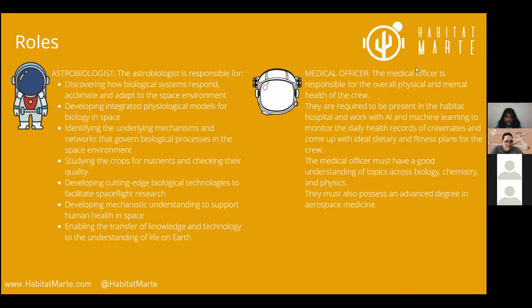Now we have the medical officer, who is responsible for the overall physical and mental health of the crew. They are required to be present in the habitat hospital and work with artificial intelligence and machine learning to monitor the daily records of crewmates and come up with their ideal dietary and fitness plans for the crew. The medical officer must have a good understanding of topics across biology, physics, and chemistry. They must also possess an advanced degree in aerospace medicine. So their role is to ensure that the crew is doing their best and that they're feeling their best.